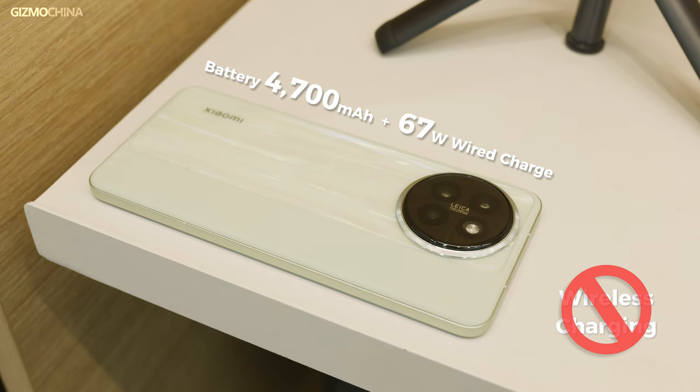So, what's the cost? First of all, it doesn't have wireless charging, and the wired charging power is only 67 watts. The battery capacity is only 4700 mAh. I'm totally fine with these costs. How about you? Can you guys accept it?